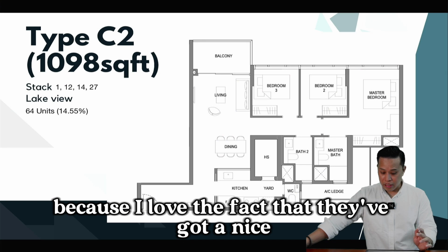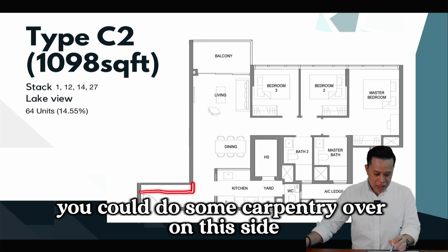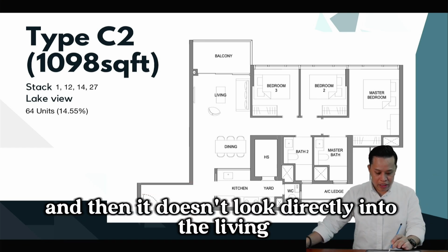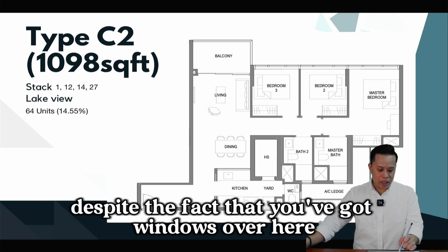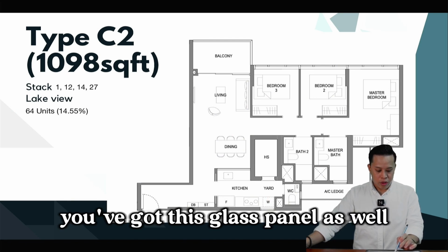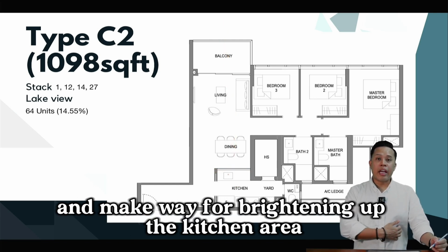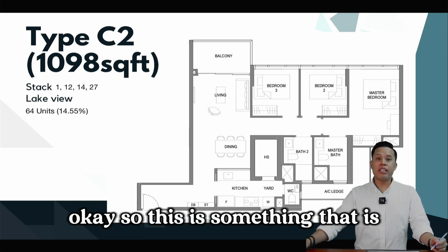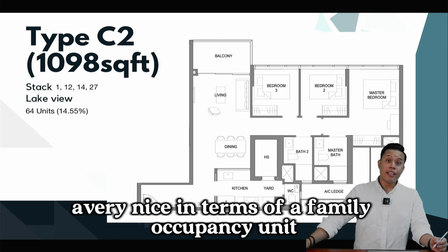The reason again is that I love the fact that they've got a nice private foyer over here. You could do some carpentry on this side to make way for all your shoes or the kids' shoes, and it doesn't look directly into the living and dining space. And despite the windows over here for natural ventilation for heavy cooking in the kitchen, you've got this glass panel as well to allow natural light from the balcony to come in and brighten up the kitchen area. So this is very nice in terms of a family occupancy unit.